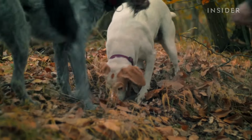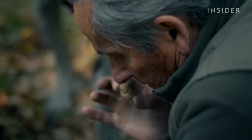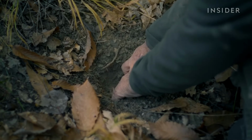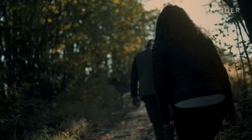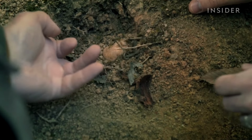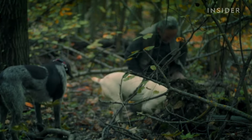Dogs are the only ones that are actually allowed to dig into this soil. Tools like hoes and rakes are forbidden. If the soil is hard and the truffle is hidden deep down, a truffle hunter, or trifulao in the local dialect, is only allowed to use this small tool called zappino. We visited during a period of heavy drought, so truffles were mostly on the surface and there was no need to use it.